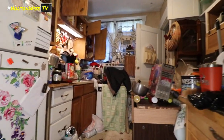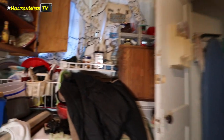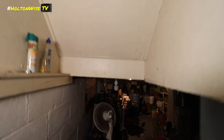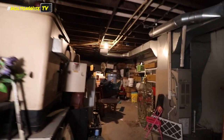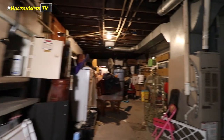Kitchen. Oh man, it's tight in here. Pretty old fridge. Pretty old fridge. Jacket here. Alright, just so I don't have to go down here again, we'll do the basement now. Ugh. Fuck. Okay. Basement's pretty full up too.